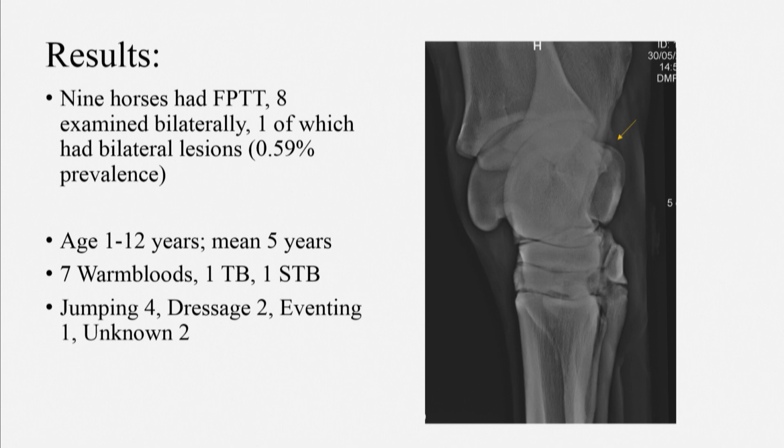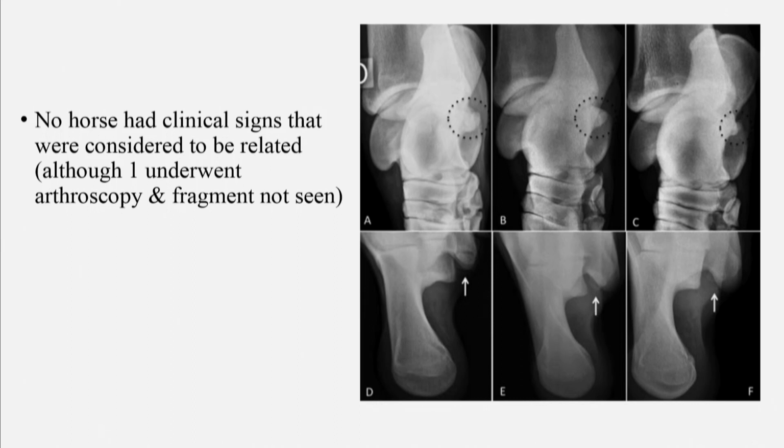The horses range in age from 1 to 12 with a mean of 5. Warmbloods predominated, and they were used for a variety of different disciplines. And they concluded that none of the horses had clinical signs that they believe were referable to the presence of these fragments, which varied in their size and position. Although actually, they said they were of no clinical significance, but one of the horses actually underwent arthroscopic surgery to try and identify and remove the fragment, and they couldn't see the fragment.